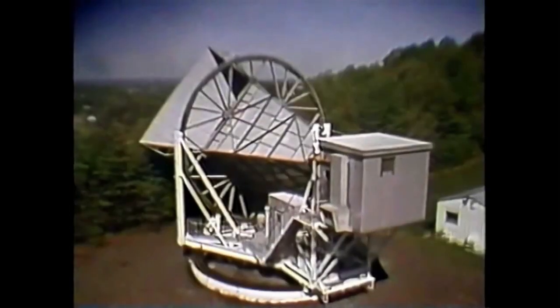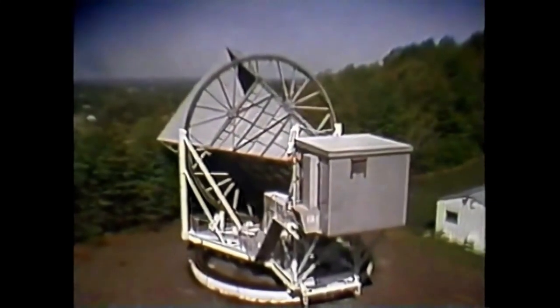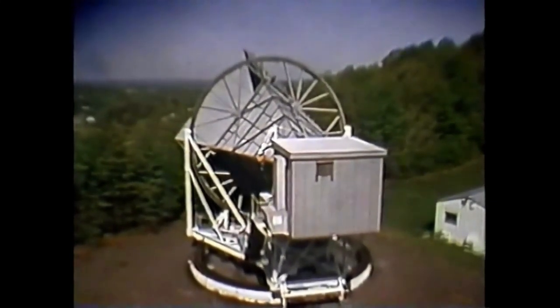Scientists owe much of their understanding of the universe to radio static, a whisper from the sky. If you're listening to the universe with a radio telescope, it would mainly be a hissing sound. It sounds like steam escaping from a radiator. They heard it first by accident.